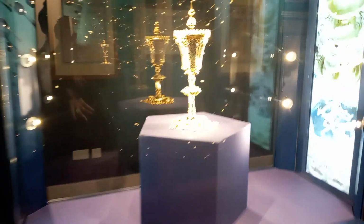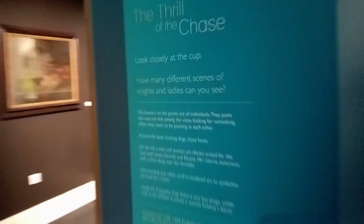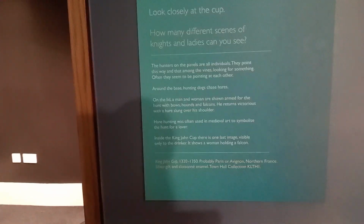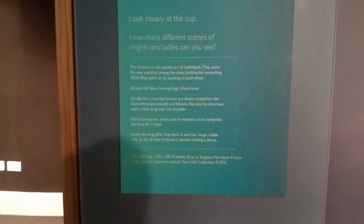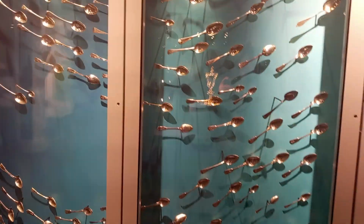So here we have the John's Cup. So let's see if we can find. So look closely at the cup. How many scenes of knights and ladies can you see? Apparently the panels are individual and they point this way, and among the vines look for something. Often they seem to be pointing at each other. Okay. And then here we have a massive collection of spoons.